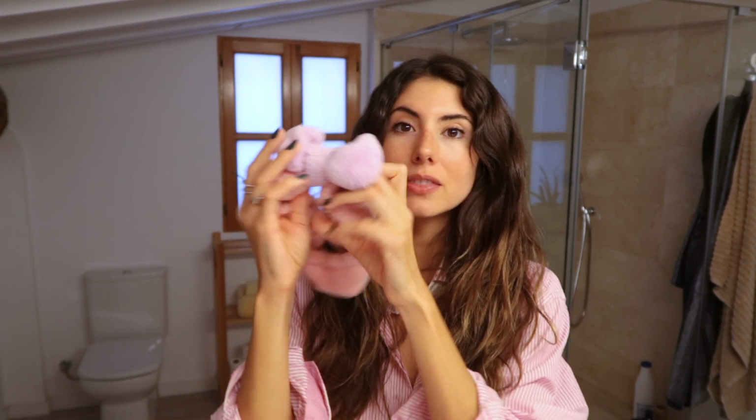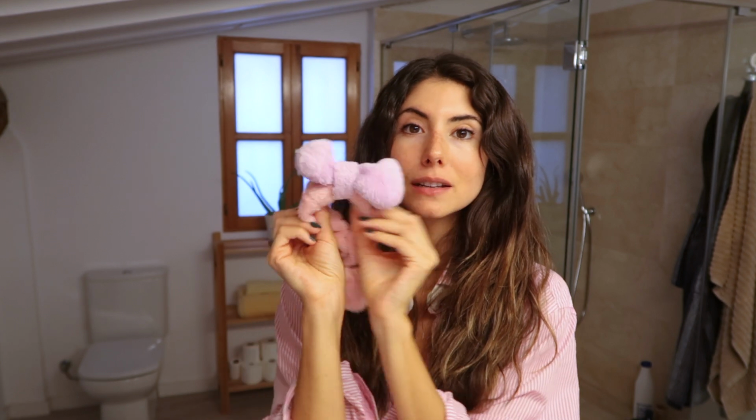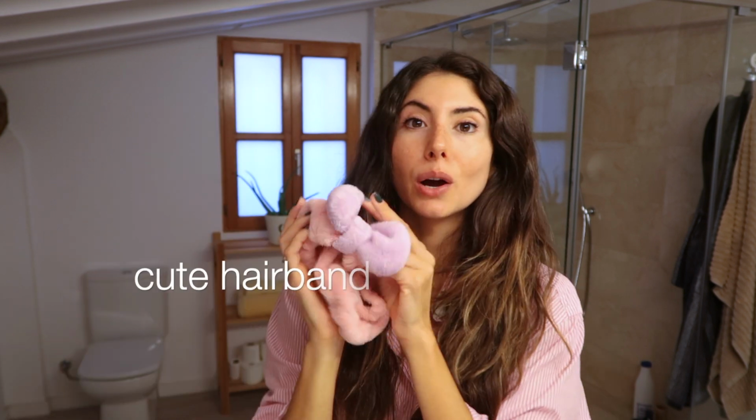You guys, I've had this little hairband for, I want to say like 8 years now, and sometimes I will put this on to gather my hair. I love using it because I just feel really, really cute when I wear it. So maybe we'll pull that out for today. A little clip to help with the sectioning of my hair.